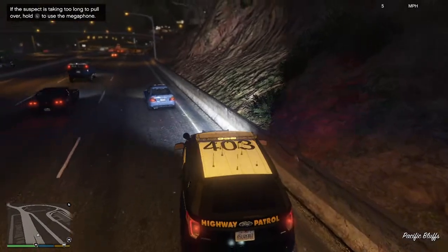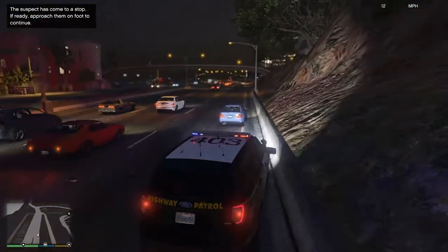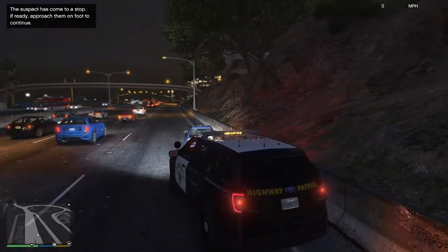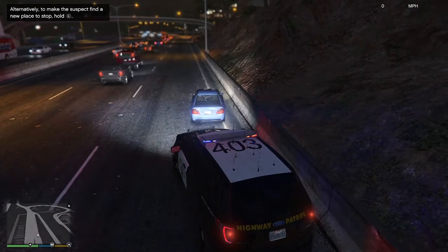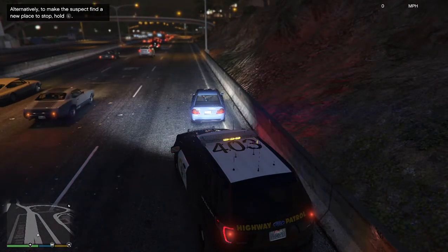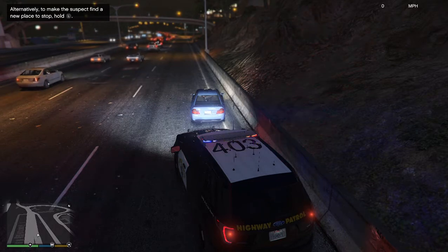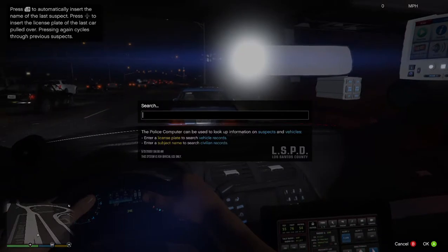Man, I am loving this Highway Patrol Explorer. I'm not too aware of the names yet, but there's this person, and he's making this really cool CHP pack. And it has everything, and I mean everything. This pack literally has everything.